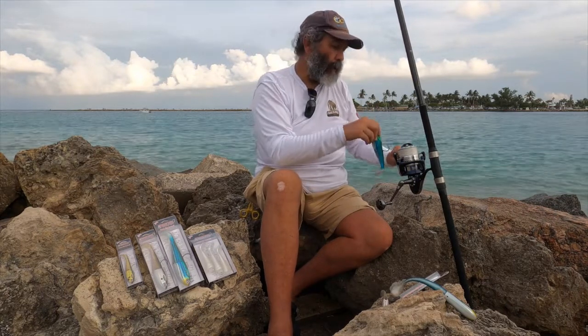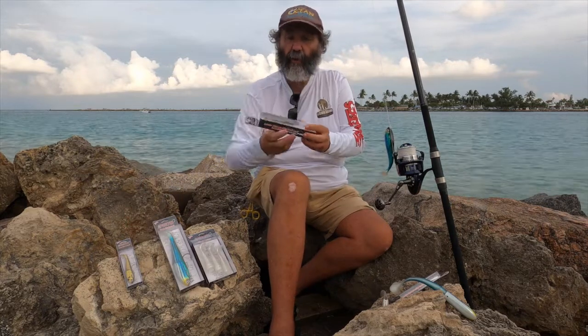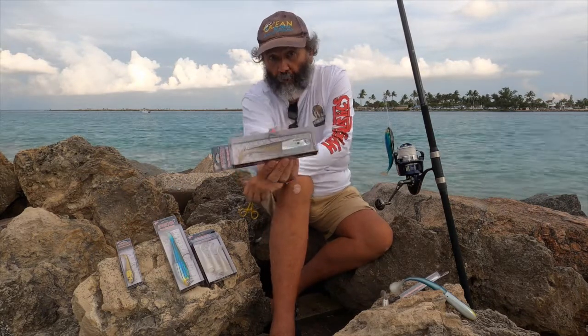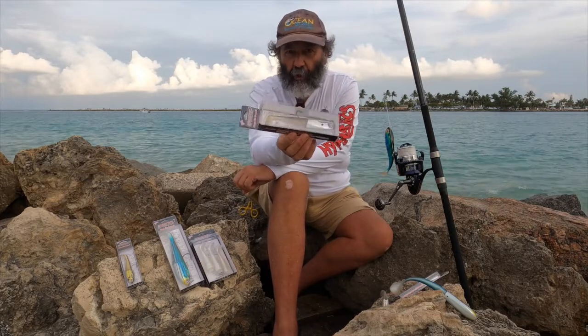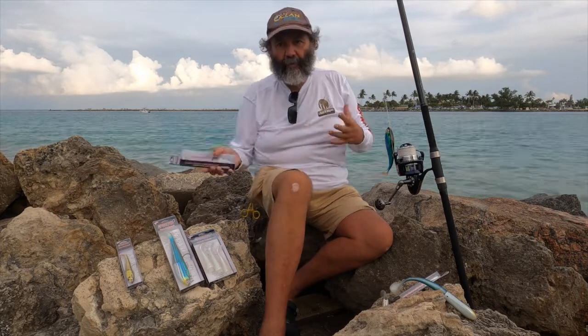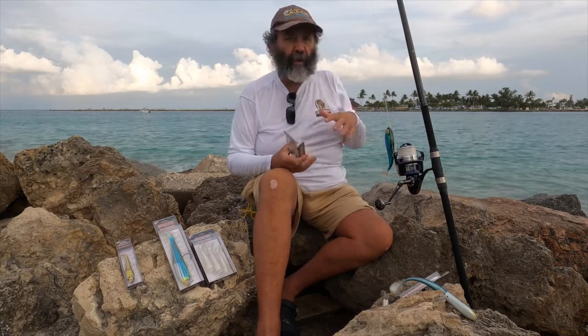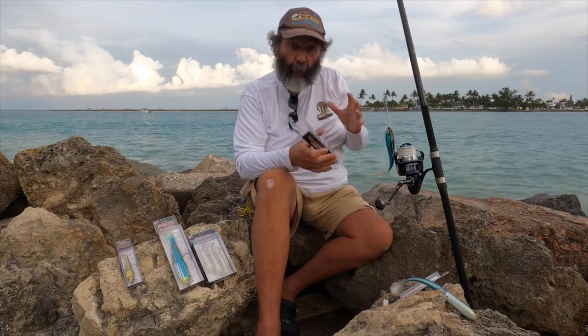Now, the next size, this guy, which is the 6 inch, also has two different weights. Basically the sinking is 1 ounce and 3/4, while the extra heavy is basically 4 ounce. So you see again a big difference between the two, and it really translates into two different swim levels, and that's where they really complement each other.